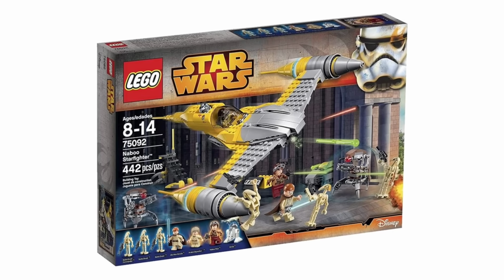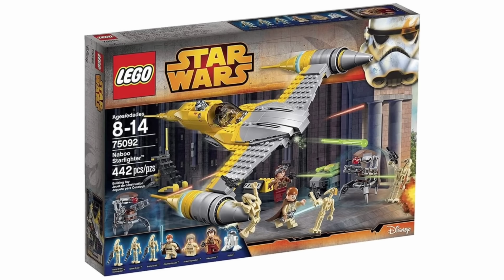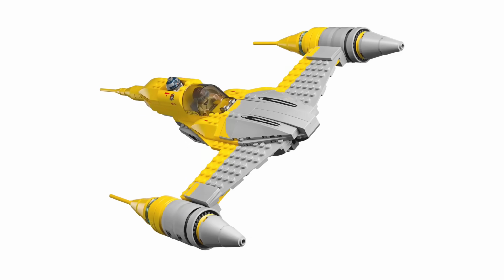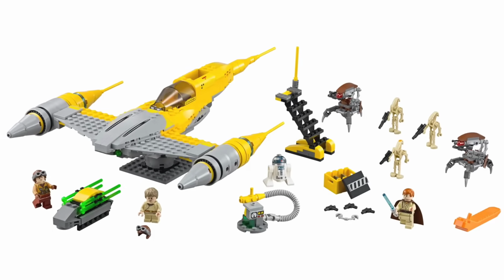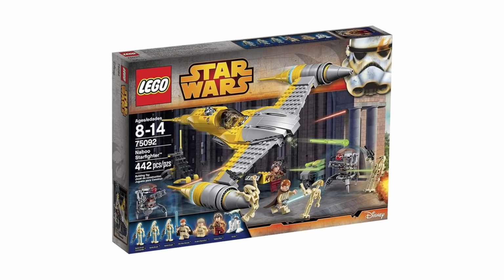And at the number one spot, perhaps this is blinded by my nostalgia, but this is the 75092 Naboo Starfighter coming in at $50, but I'm going to be talking about how it's worth $65 when adjusted for inflation. So it would cost $65 in today's money for this set, but that doesn't matter. This set's value is absolutely insane. I got this set on Christmas Day when I was like, what, 9, 10, or 11, I don't remember.